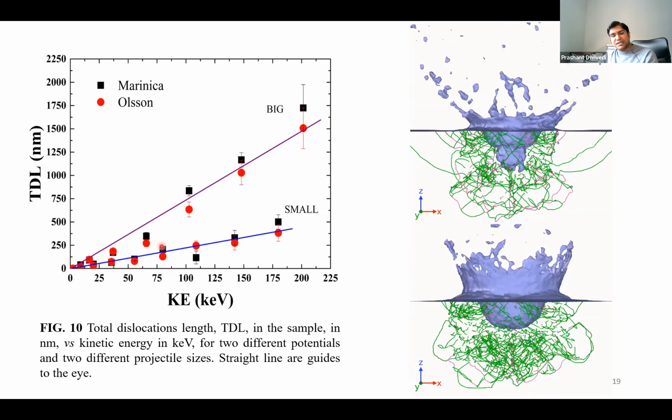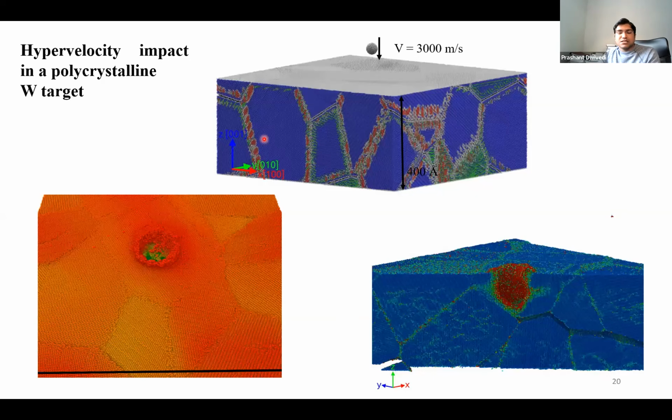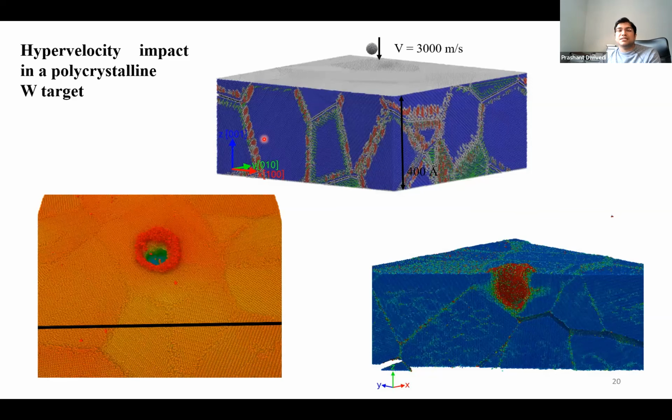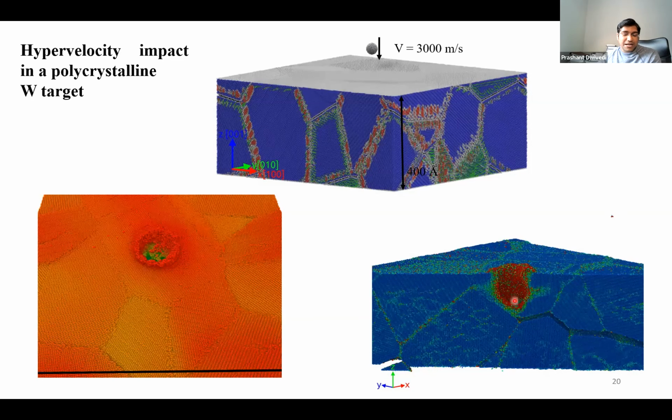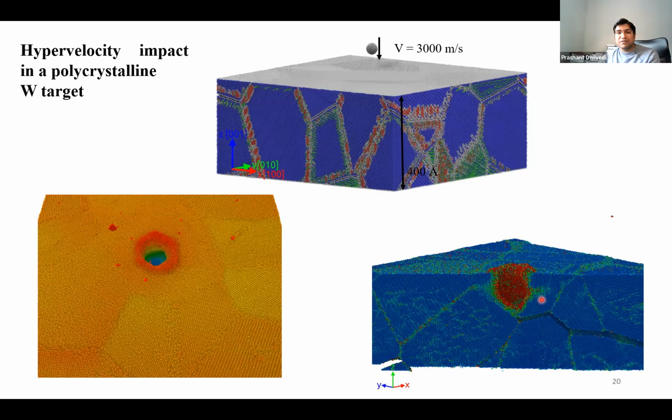Then it's about the study which I'm doing now, because all the studies you've seen are about a single crystal. But in reality all these materials will be polycrystalline. So you can see just one example of how these crater volumes depend on the orientation of the grains, and also on the velocities, and also the impact angle.